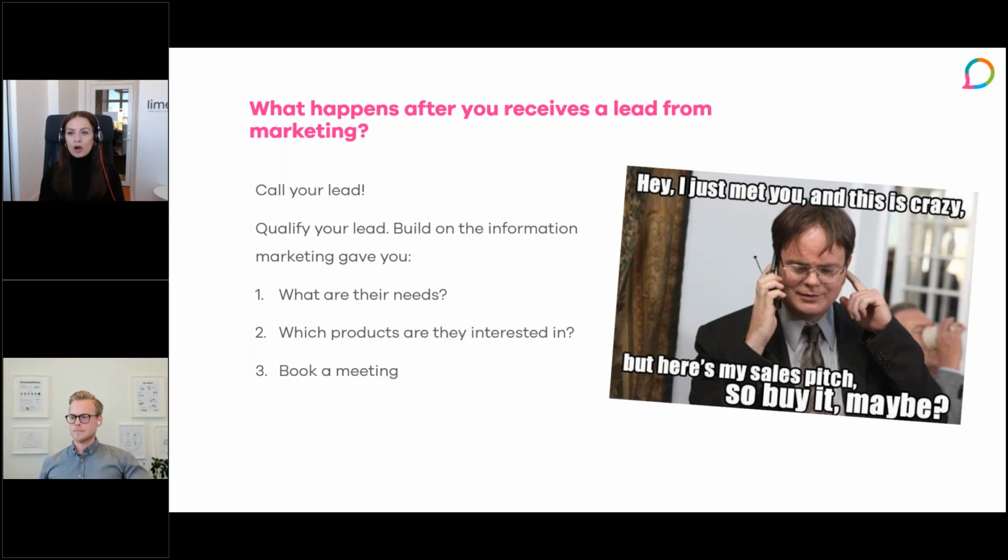And when we call an MQL, we usually have a bit of information about the company. We usually know which industry they belong to, how many employees they have, and where they're located geographically. But we always treat the lead the same way as we do with own prospecting. And this is where we enter the qualification phase. I bet you guys can guess what we do: we qualify our lead. And this is where we build on the information that marketing gave us.